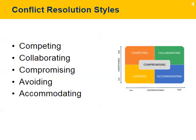Each one of these styles can be used by different people in the team according to their personalities. People can be assertive and try to get the most for themselves, or they can be cooperative and concerned with how everyone feels.